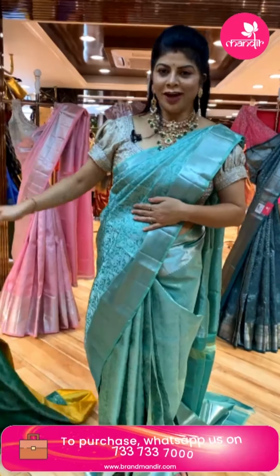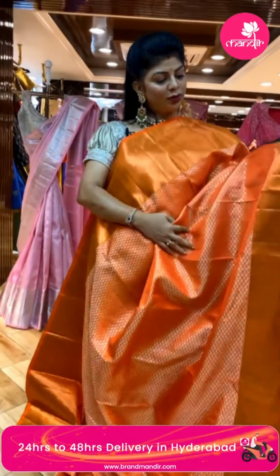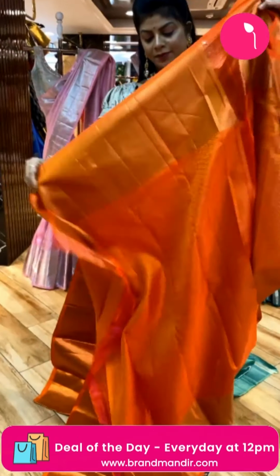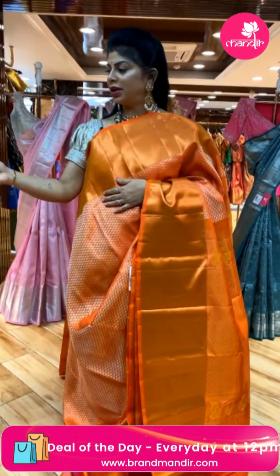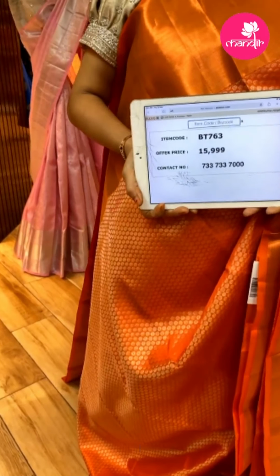Next saree. Wow, nice color. Lovely orange. All over beautiful florals, with kadi borders both sides. Pallu, cross stripes, with paisley border. Blouse self with border. Saree pricing and details: 15,999. BT763 is the code.